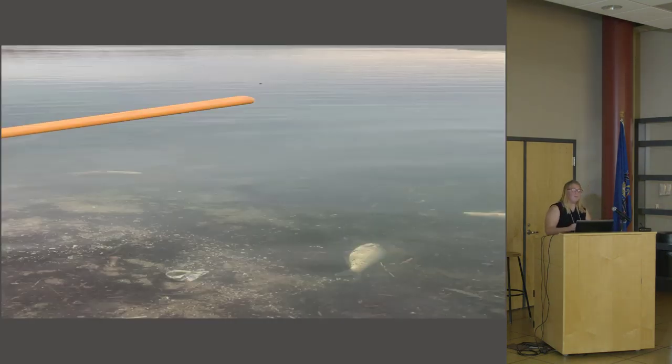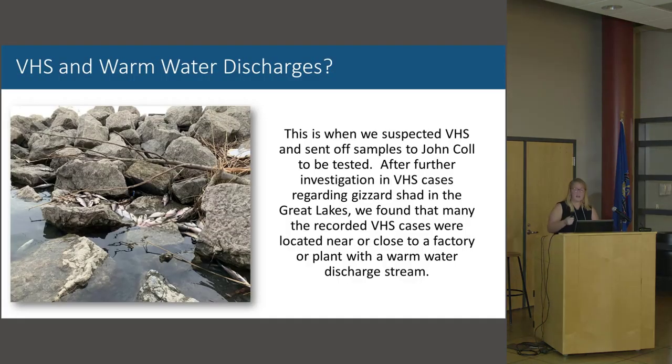But we went back a couple weeks later, we go every couple weeks, and we saw a huge die-off. Typically we see 25 to 50 fish. On this day in particular, we saw 150 to 200 dead fish, and the entire cove that you saw that was our little pathway was just crammed with dead gizzard shad.